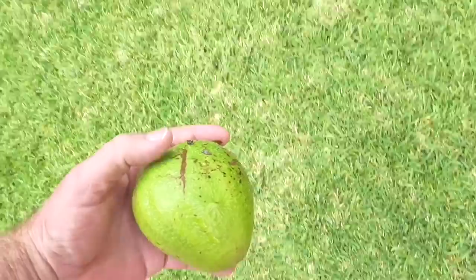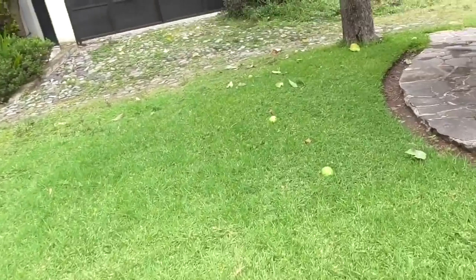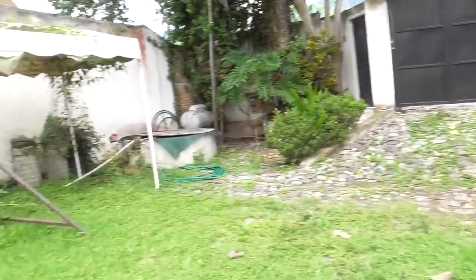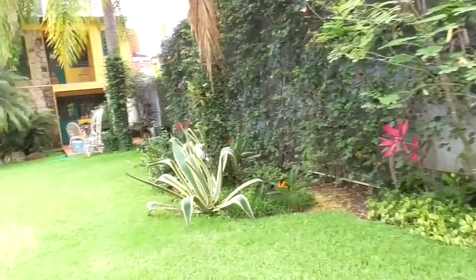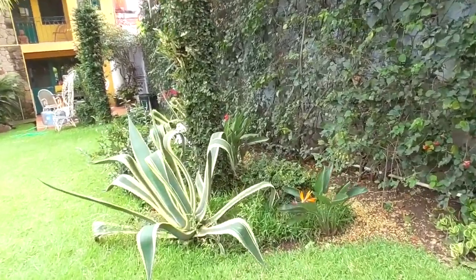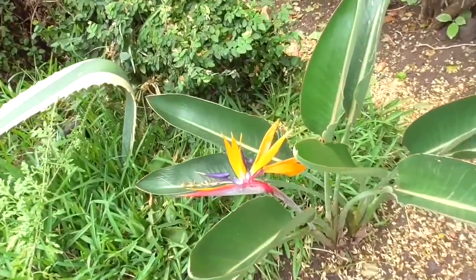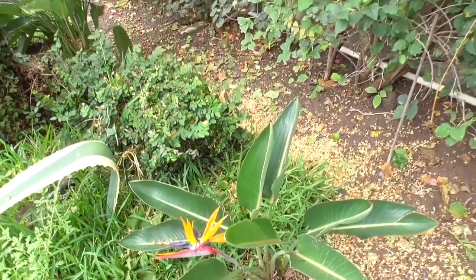Avocados today. 1, 2, 3, 4, 5. A couple that probably broke because they hit the rocks. Ah, there's a birds of paradise that has a bloom on it. Birds of paradise. Aves de paraíso.